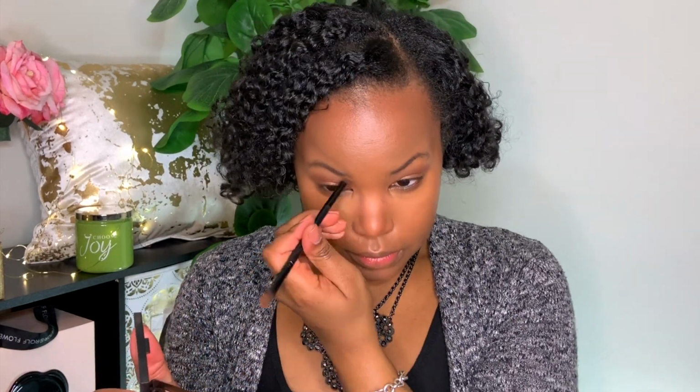So I'm defining my eye socket with the contour color. And I'm applying a little bit under my eye also. Taking that contour palette and using the shimmer color in that palette and applying it to my actual lid, and then blending that out again to make sure that the blend is the way that I want it to be. I'm going to use that contour color and just pull it down the sides of my nose for a very quick nose contour.